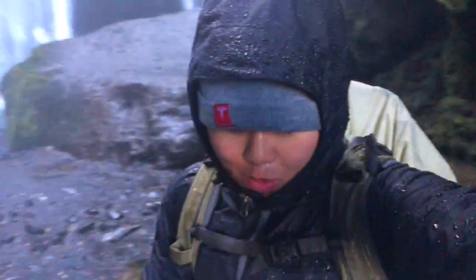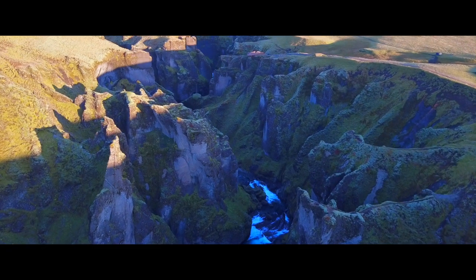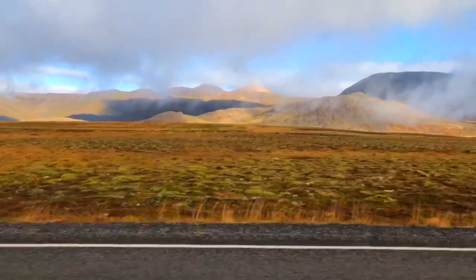We took a rental car at the airport for our 5-day excursion, not a 4x4, just a standard automatic vehicle, so keep that in mind for all the places we visited during this trip. After getting our rental, we headed straight for a snorkeling tour in Thingvellir National Park. This is usually the first stop along what's known as the Golden Circle.